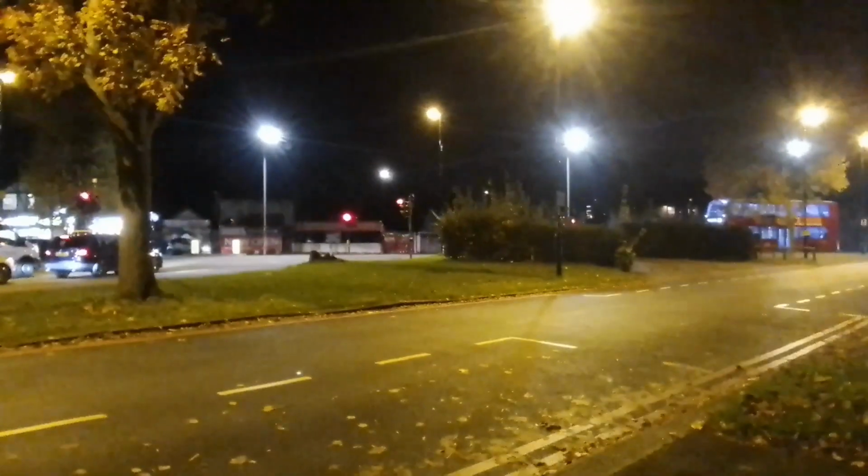That's doing the 119. 119 is a good route, you know. It suits Go Ahead London. 100%. It's always suited Go Ahead.